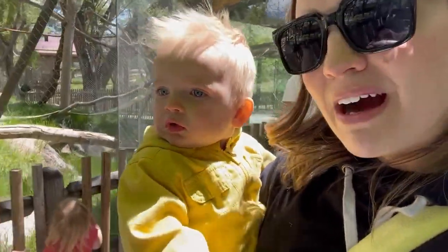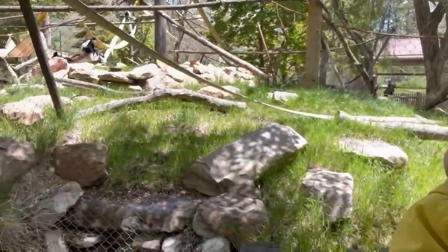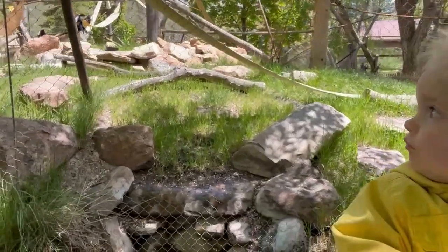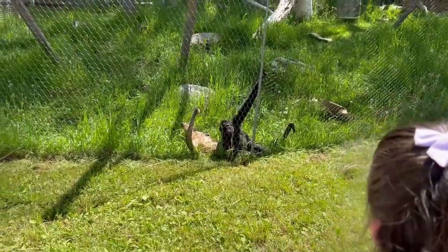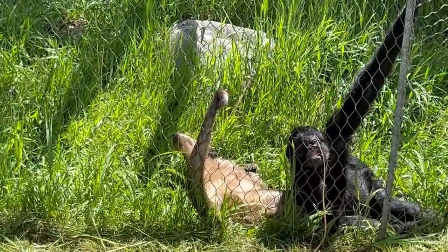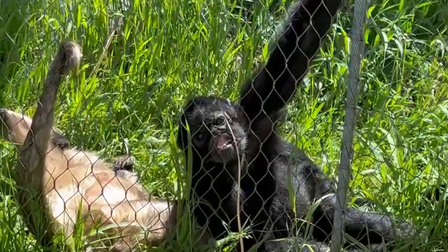Okay, we're gonna go right here. Let's go this way. Trey, say monkey. Monkey! Look! You see the monkeys? Oh, there's a baby one! Look at this monkey. What the heck? That's so funny. Oh!